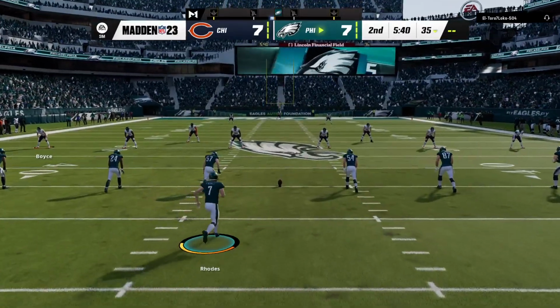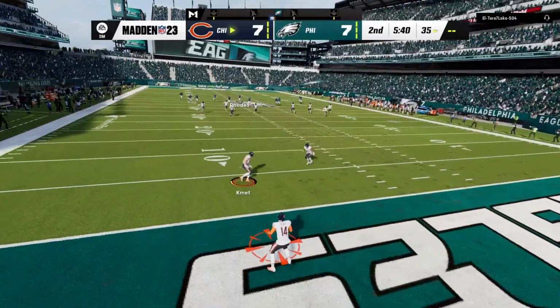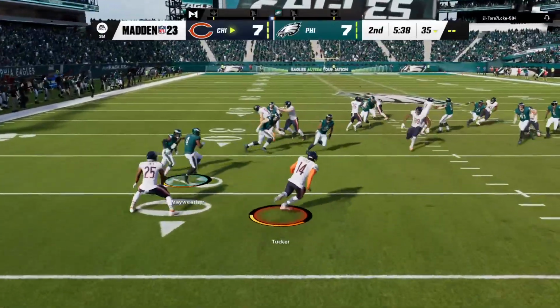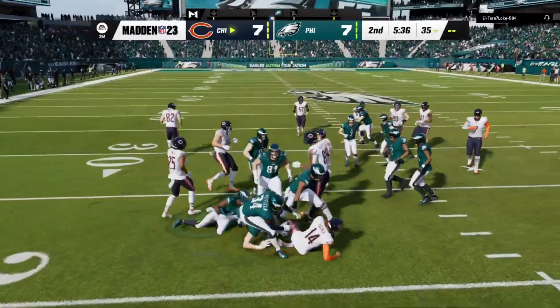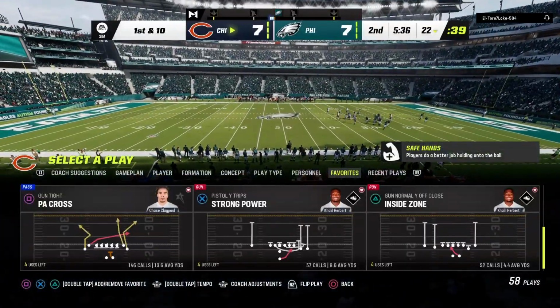So all even at 7 now as they kick it away. They'll elect to bring it out here from the end zone. And he'll get it up past the 20 to about the 22.